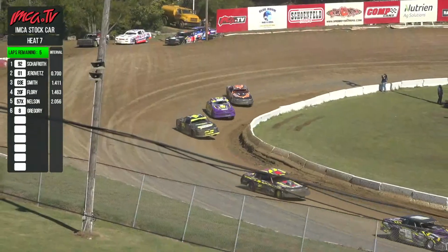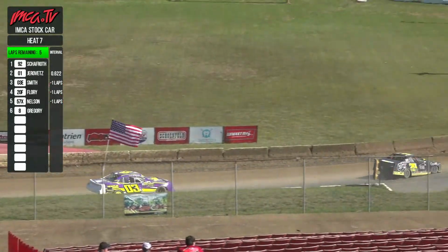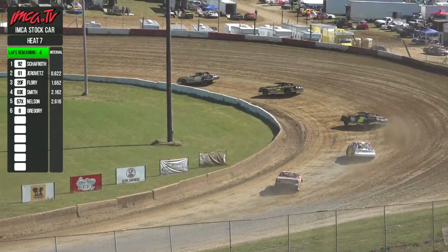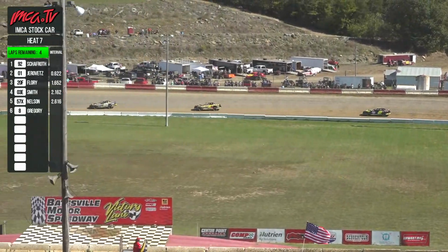He'd like to get up there with Jarovitz and make something happen, but Shafroth is your race leader. Jarovitz working 2nd. Flory is 3rd. Smith and then the 57X of Nelson rounding out the field.